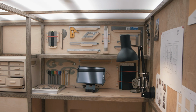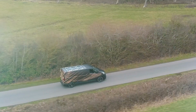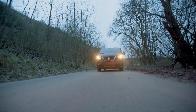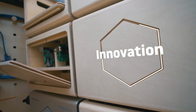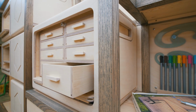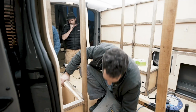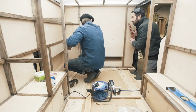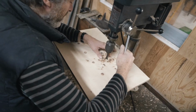As an artist, to be able to travel anywhere and actually bring your workshop to the inspiration, I mean, that's an incredible idea. The brief was really exciting and really open. We're actually makers, we're actually designers. So we were able to really get in the shoes of our clients and design something that we'd really like to work in.